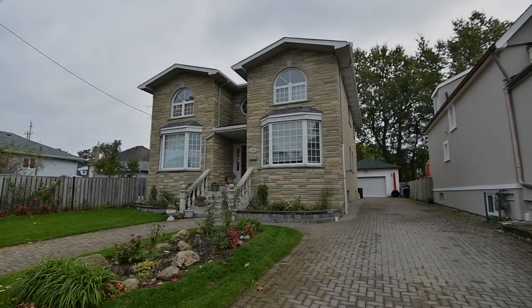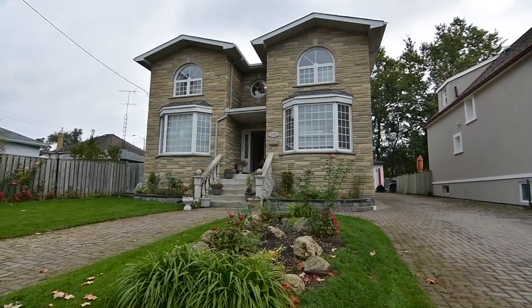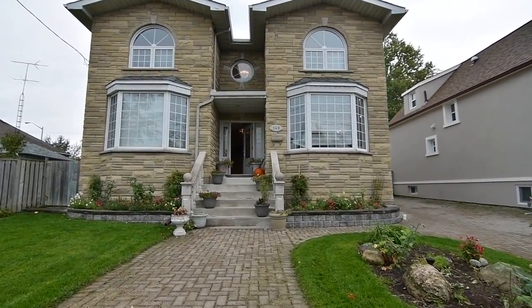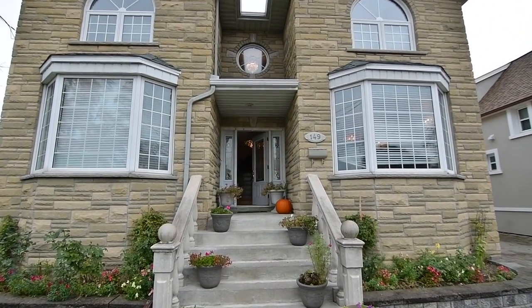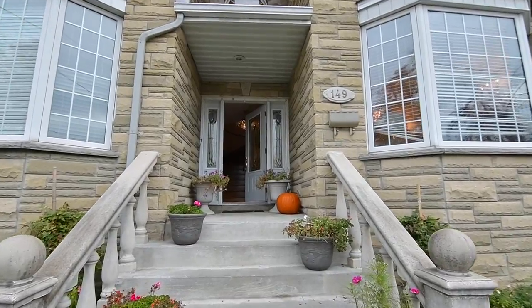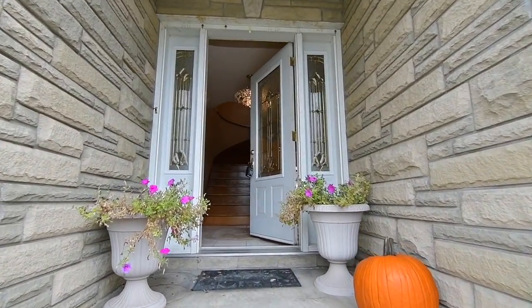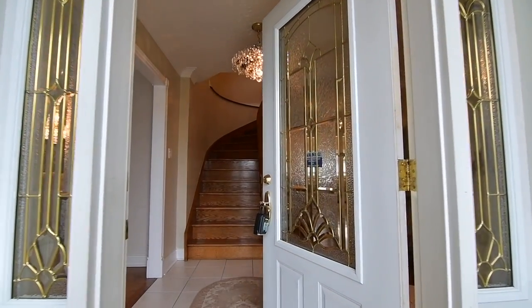Welcome to 149 Bexhill Avenue, a 4+2 bedroom home with 4 washrooms and an oversized detached garage, well situated within the Clairlea-Birchmount neighbourhood of Toronto. Located on a 50 by 104 foot lot with great curb appeal, extensive stone interlocking surrounds much of the home, and both the front and backyards have lovingly maintained gardens.